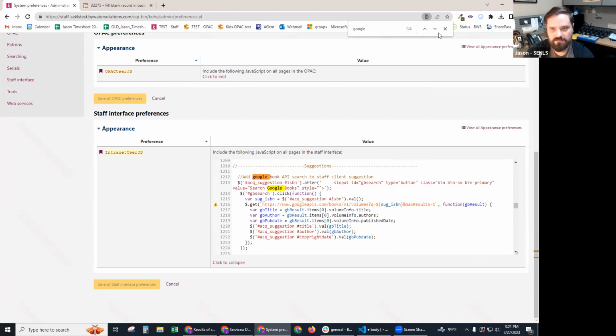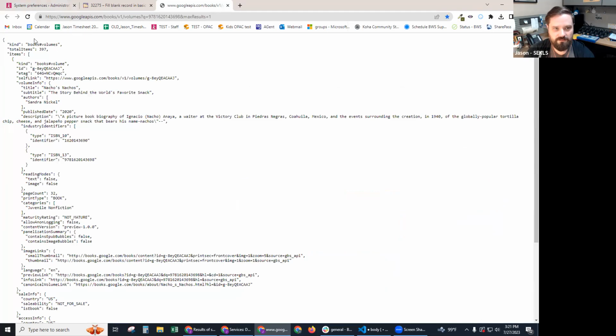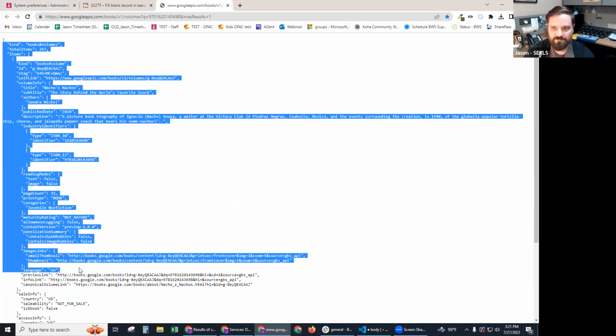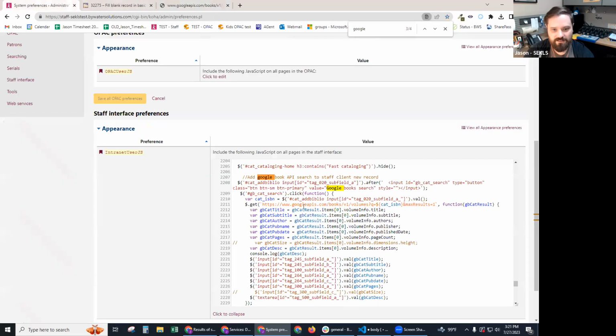So right now, that's the suggestions. I added it to the staff client suggestions as well because I had that request. That's how I figured it out. But basically what it's doing here, I'm adding the button, and then here I'm saying, hey, go out to Google, take that ISBN I just put in, send it out to Google, and then give me some information back from Google. So if you can get the JSON data, which is what this is, from the LibraryThing API, it's just a matter of figuring out, oh, I need the volume info title, and that's what I'm going to get. Volume info title, assign that to a variable, and then insert it into the input. So I'm putting that into the input field for the 245A.